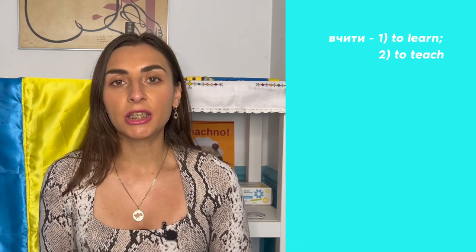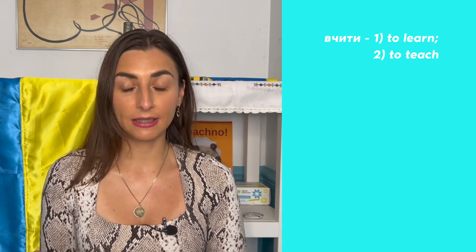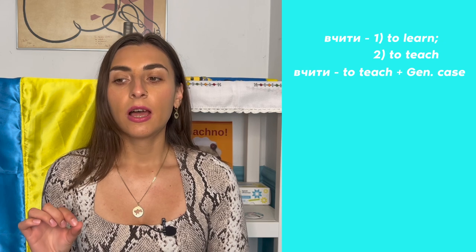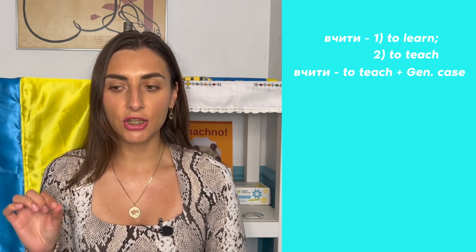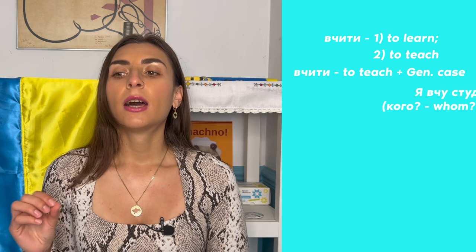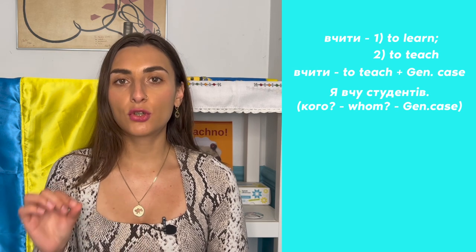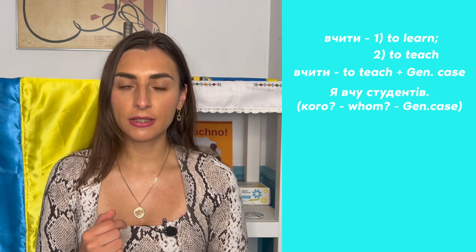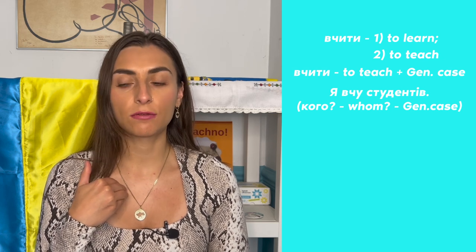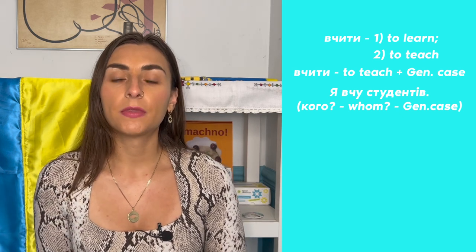So let's start with вчити. Вчити we can translate as to learn and to teach. Yes, it has these two meanings. So how to know the difference? Of course, when we use after it the genitive case, and if you want to say I teach students, we say я вчу студентів. Я вчу. I teach, and you can see it is conjugated already for first person. I teach students, so студентів is the genitive case.